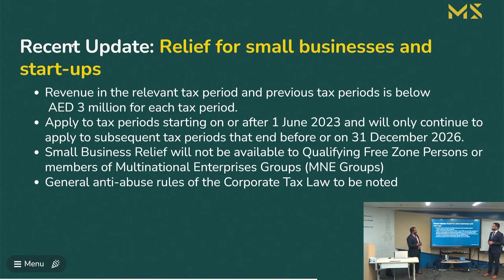So this is a very interesting update which came last week. Again, throughout the corporate tax law, and even in the consultation paper, it said that the government wanted to keep the compliance cost to a minimum. They wanted to reduce the burden on startups and small and medium businesses. And this is another welcome move which has already been said in the regulation, that there will be relief for small business and startups. This update came last week.